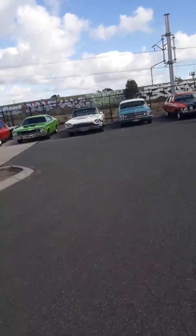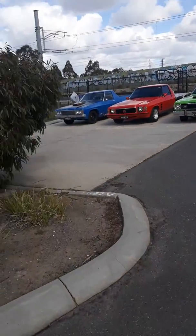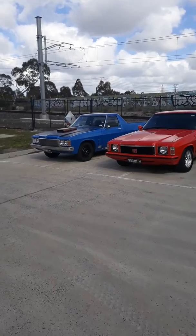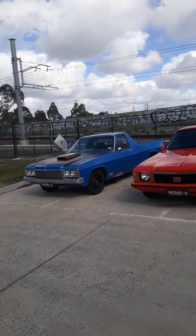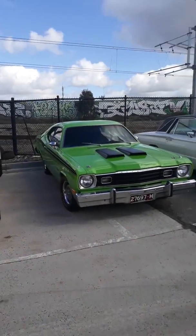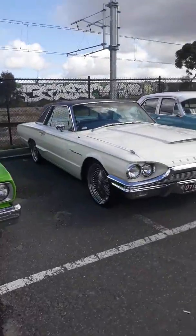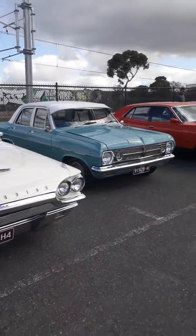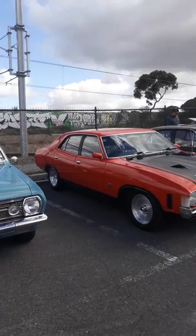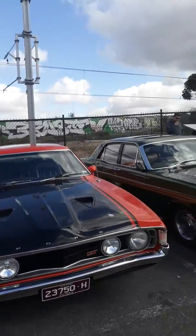Some more cars down here. The old Plymouth Duster. Don't see many of them. Ford 351 GT, very nice. Another 351 GT.